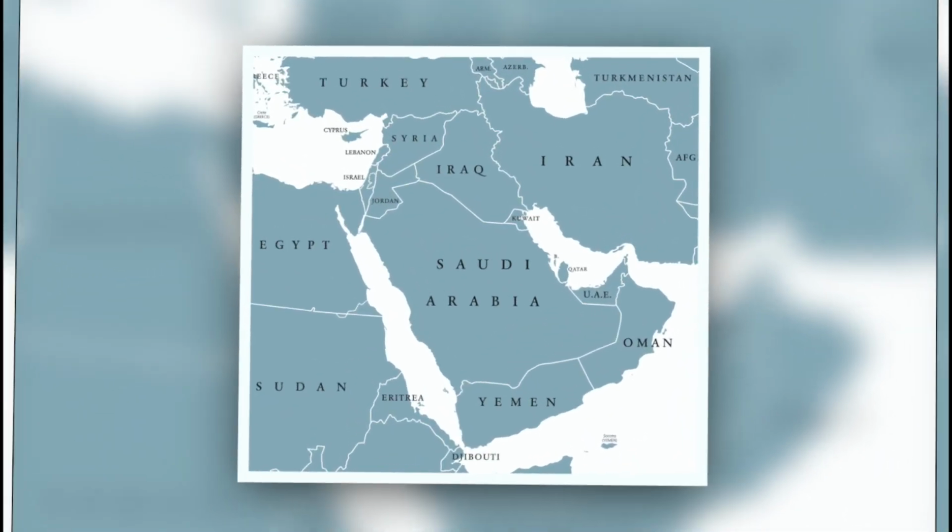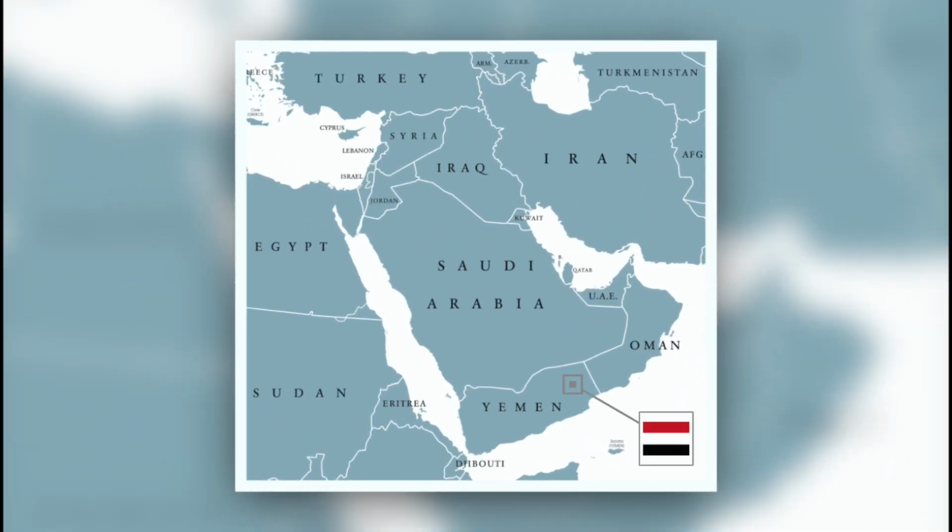The Republic of Yemen lies along the southwest coast of the Arabian Peninsula. At approximately 530,000 square kilometres or 200,000 square miles, it's around the 50th largest of the 193 UN members, coming just ahead of Thailand and Spain. At present, its population is in the region of around 30 million people.